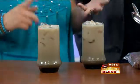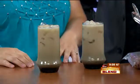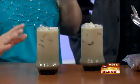You're going to dilute it, and it's just not going to be as good as that iced coffee. Right, because it waters it down a little bit. Yes, if you do that. And then all I did was add my favorite creamer from the grocery store. But there's a ton of different things you can do.